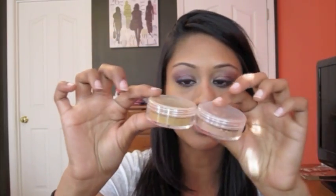She also sent me 2 foundations right here. Unfortunately, they're not labeled with the names, so I can't really tell you what they're called, but this one is more my color. Both of them are kind of off. This one's a little too dark, but let me swatch that for you. Can you guys see that? Right there.